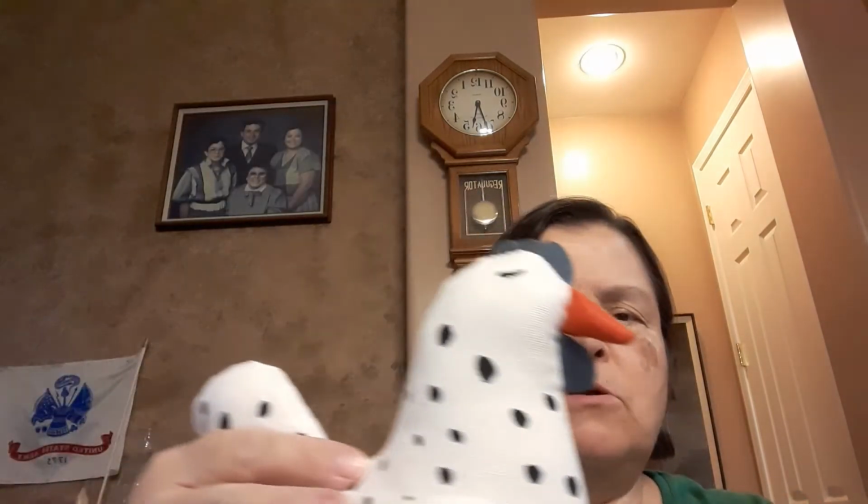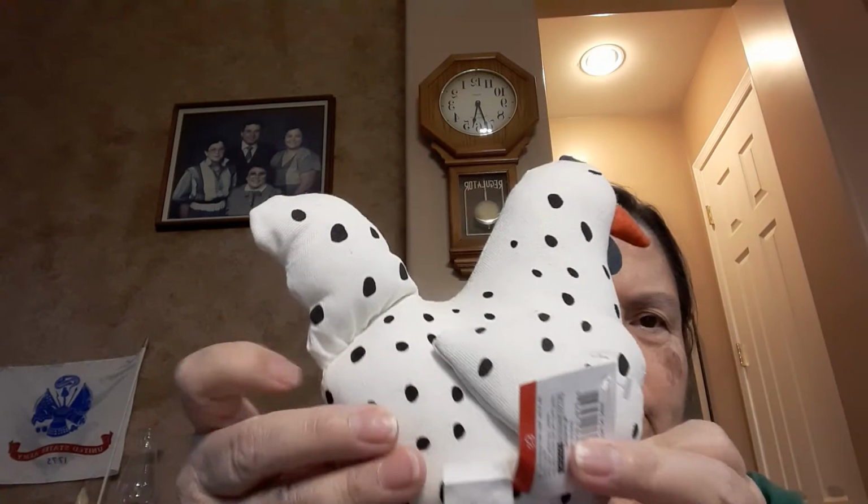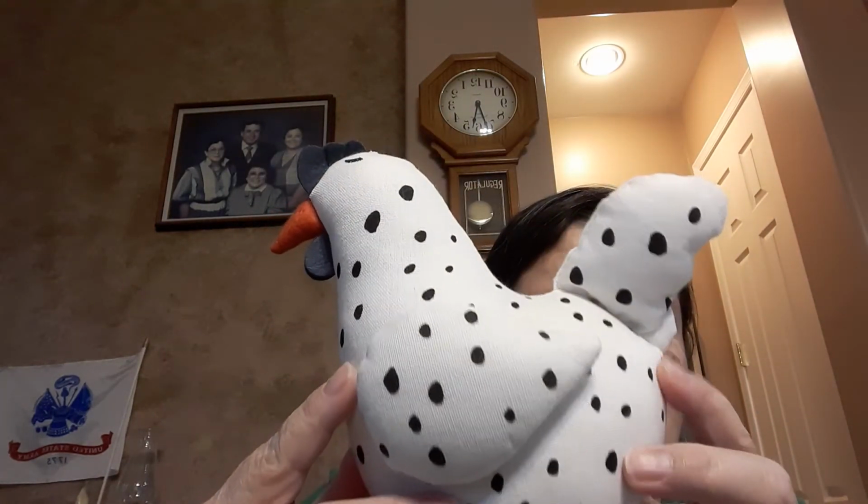And then the other day, Naomi, are you watching? There's a chicken for you. We had seen these chickens earlier at Target, in their little dollar spot. But they only had one that was speckled like this, and it was kind of schmutzy. It had some stains on it or something. But they had more the other day, so I went ahead and bought this chicken, because it doesn't have schmutzy stains on it.